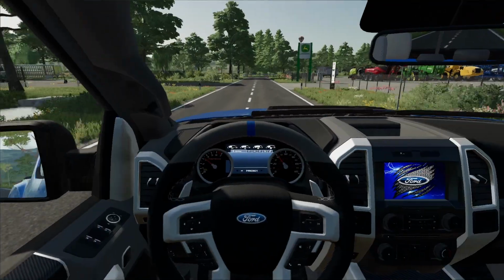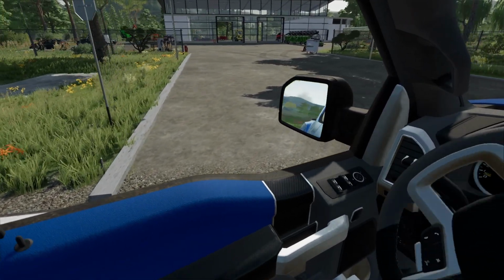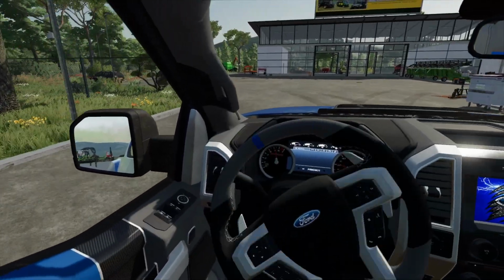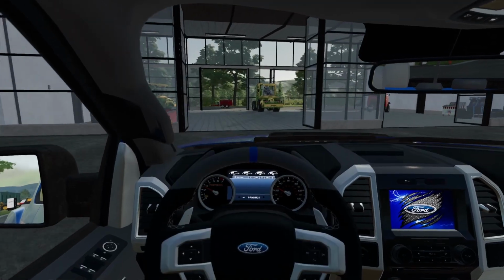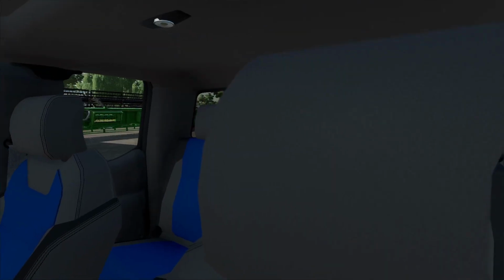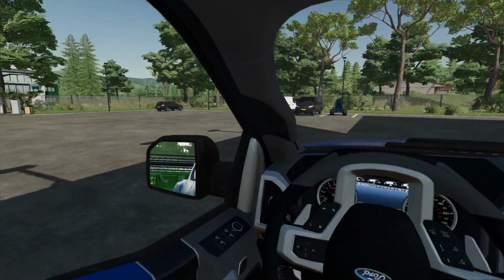Alright. So yeah, the grassland equipment is here. I should go get my trailer.